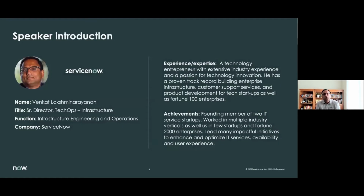Before I start, I just want to introduce myself. My name is Venkat Lakshminarayanan. I lead the corporate IT, infrastructure engineering, and operations at ServiceNow. And my portfolio covers everything on the backend infrastructure.